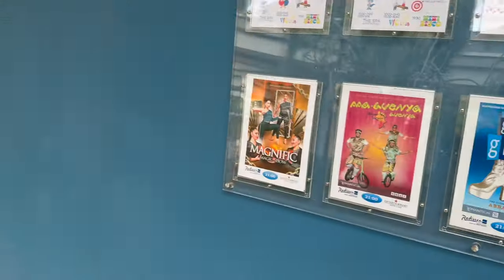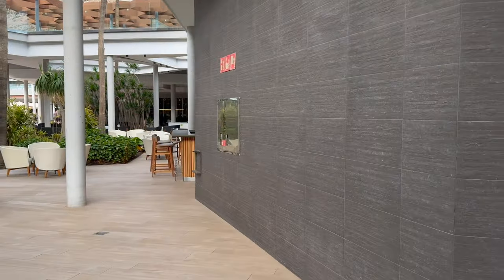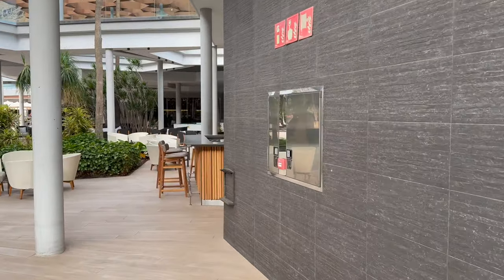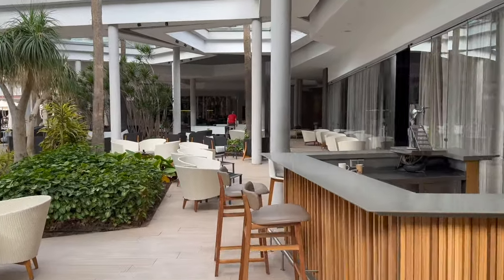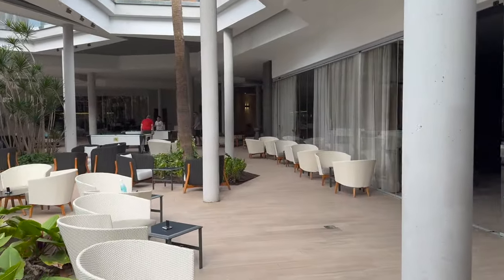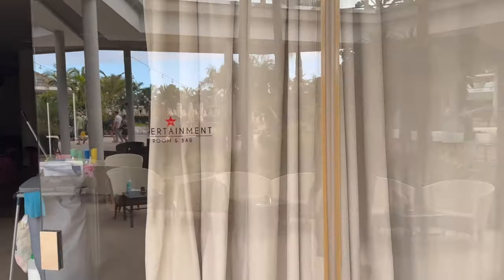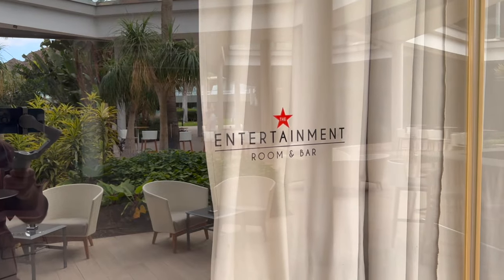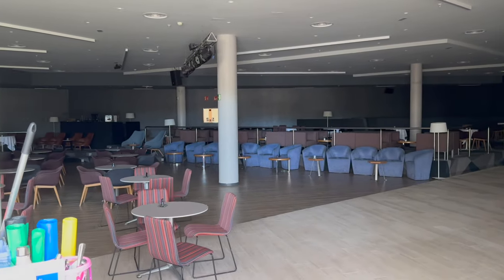I'll just show you where most of these are done. So these are done in the entertainment bar. So that's just in this area here. I'll just walk to it. It's right next to where this information board was. So just here on the right is the entertainment room. I filmed here during the day, so it was quiet and they were cleaning it, but it's very lively in the evening times.